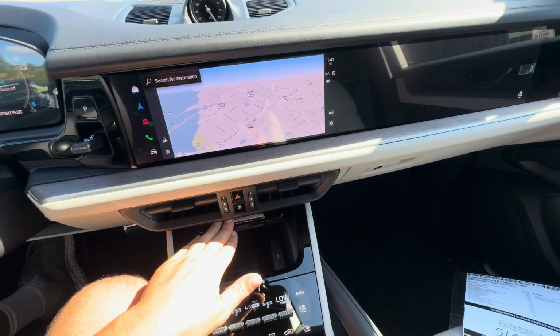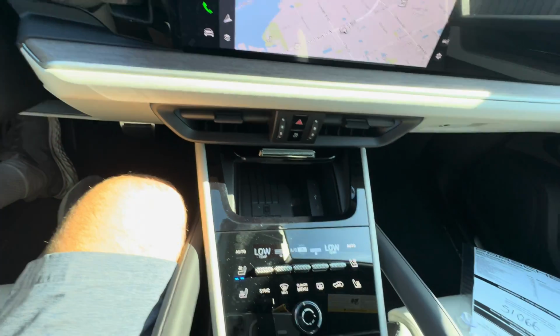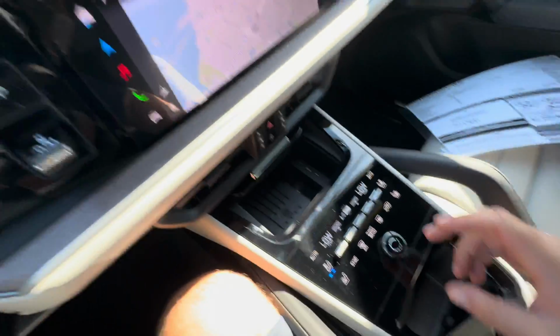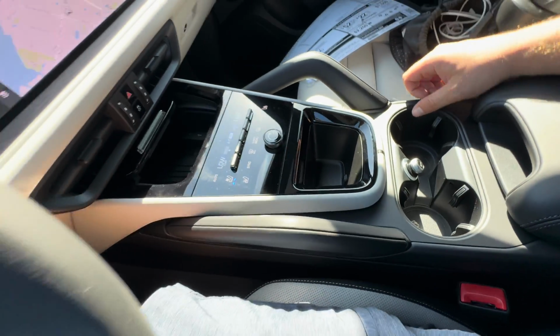Air vents beneath it. You have a lid, which is piano black, for your charge ports, 2 USB-C ports, and a wireless phone charger. Dual zone automatic front climate control with a separate climate control out rear, heated and ventilated front seats, volume dial, nice storage for phone or a wallet, 12 volt. You'll fit 24-ounce water bottles in these cup holders.